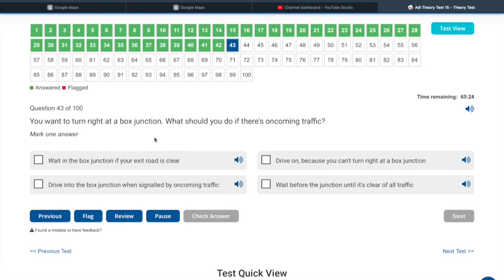You want to turn right at a box junction. What should you do if there's oncoming traffic? Well, that's the time you can stop in the box junction as long as your exit's clear. Wait in the box junction if your exit is clear. There you go.